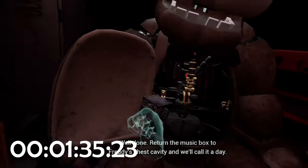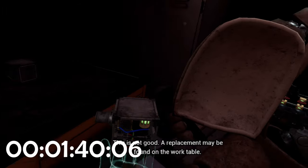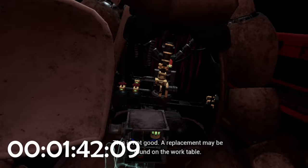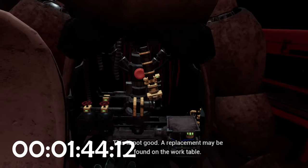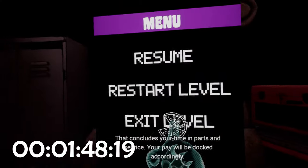Well done. Return. Oh no. You seem to have mishandled Freddy's music box. This is not good. A replacement may be found on the work table. Crisis averted. That concludes your time in parts and service.